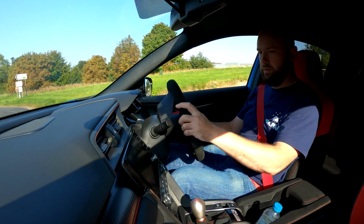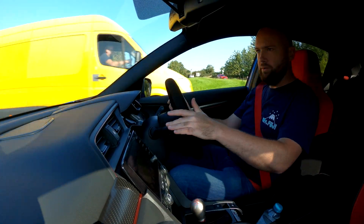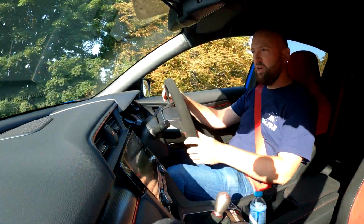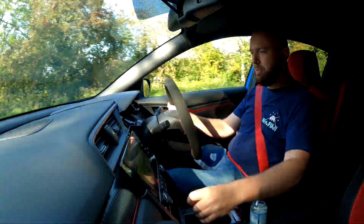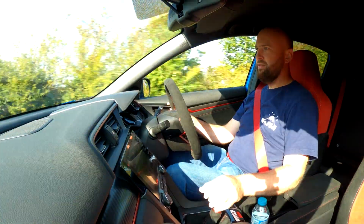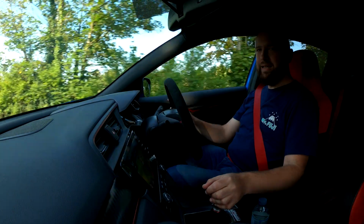Where are we going? Are we going down? Oh, I'm sorry. Turn left onto B4022. The infotainment's still a bit crap, but at least it's got physical buttons now. Turn right onto Oxford Road, then turn left. The Garmin lady does like a chat though.